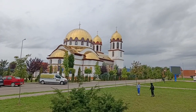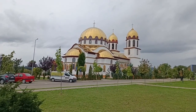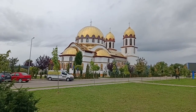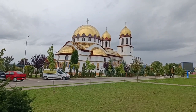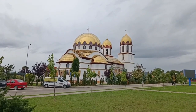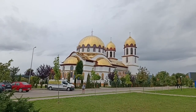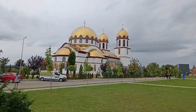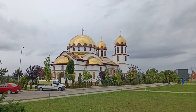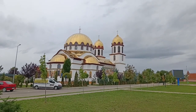Okay, I hope the tour was interesting for you. I was trying to offer you something different from what you usually see here. The church was finished being built about 6-7 years ago. The towers are gold plated, and the material used to cover the towers and the domes was made in Ukraine, because near Kiev is one of the most important centers of icon makers and painters from here.